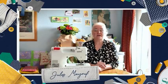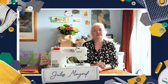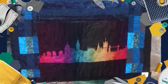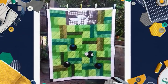I live in London at the moment, but I'm originally from Staffordshire. So I think I've got a combination of two really great things. London's really diverse with lots of different cultural impacts, and then Staffordshire is very rural, so there's a lot of country influence in what I do.